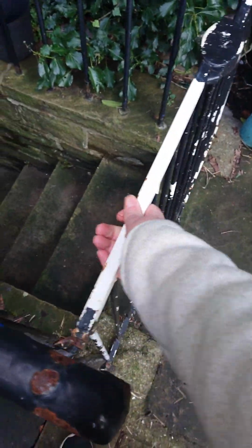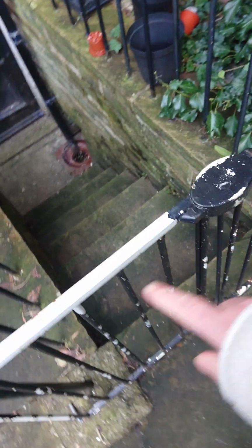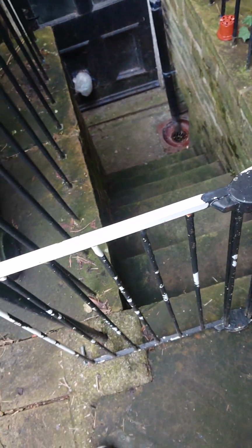And this solution, this is a gate that we used to use to block the top of here when the kids were small, so they didn't fall down it. It just sits on there now anyway.